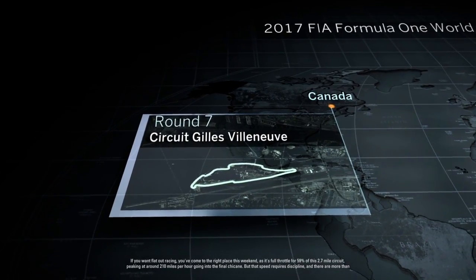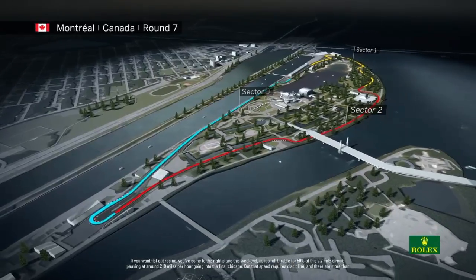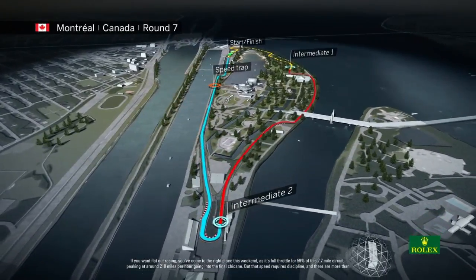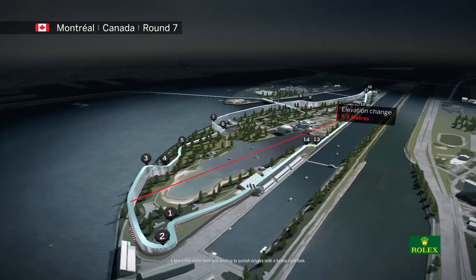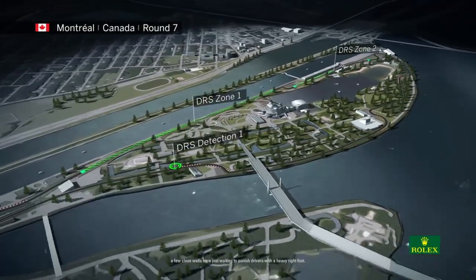If you want flat-out racing, you've come to the right place this weekend, as it's full throttle for 59% of this 2.7-mile circuit, peaking at around 210 miles per hour going into the final chicane. But that speed requires discipline, and there are more than a few close walls here just waiting to punish drivers with a heavy right foot.